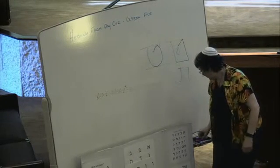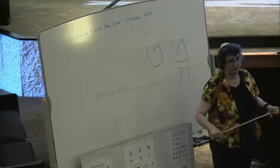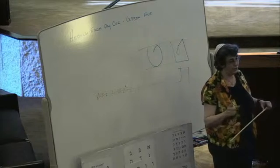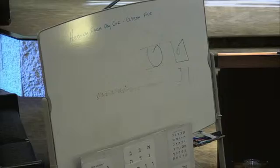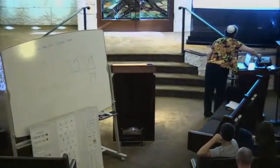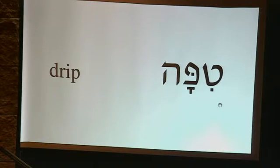And that technology, which they designed at Ben Gurion University down there, they're using all over the world where there are problems with water and heat. It's a cool thing. That's called the drip irrigation system. And those special hoses, it's called the tiftuf system, the drip, drip, drip system. I love that word, tipa. That's a drip.